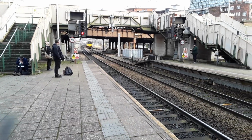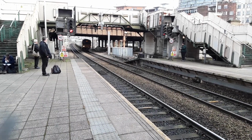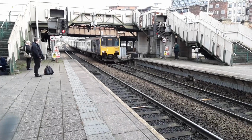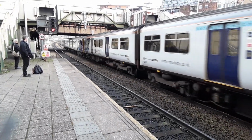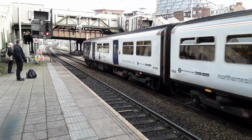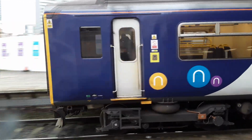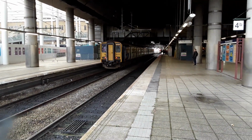Okay, our final for another day is going to be a pair of Northern Rail Class 150s. 150143 will be leading this in. It's to be a service from Wigan Northwestern to Stalybridge. With 150205 bringing up the rear. And as they start working their way to a halt, I should leave it there.